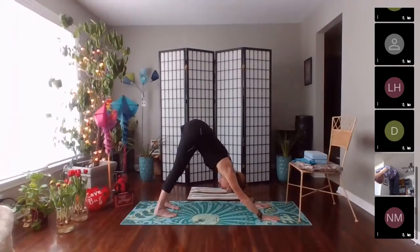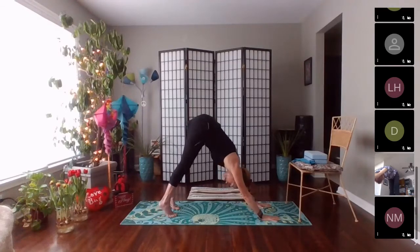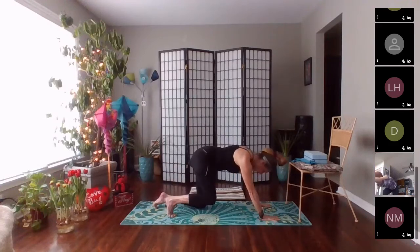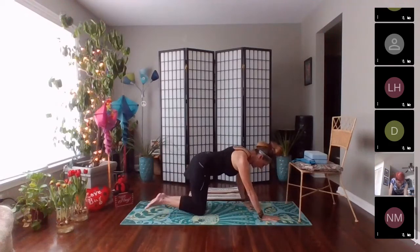Really lengthen the backs of the legs. Separate your shoulder blades. And one more breath. And then we'll drop our knees down to the mat. If you have your hands on your chair, go ahead and come down to your mat with your hands into all fours.